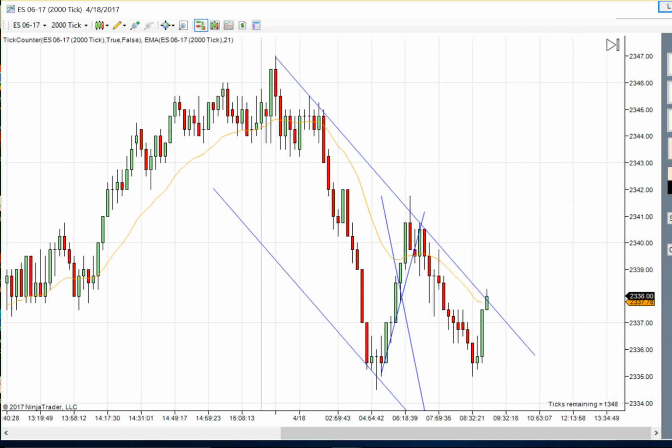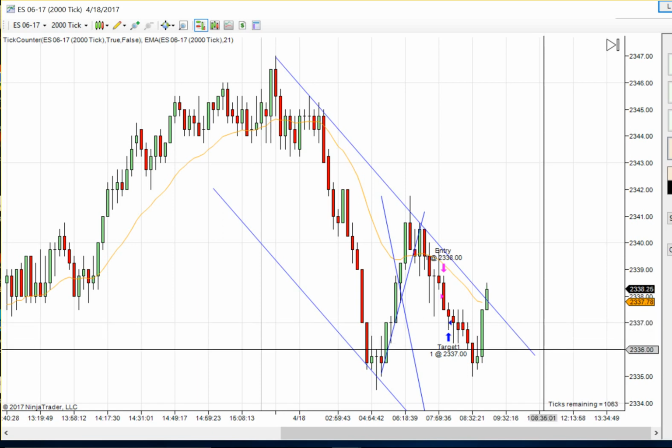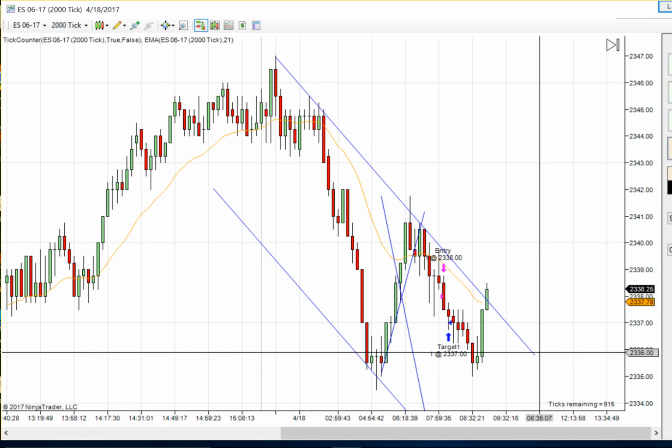So what could I have gotten here? Let's switch this back over. So we got 1 point. You had room for almost 2 more. So you could have gotten a 2-point runner on that move. So not a bad start to the morning.